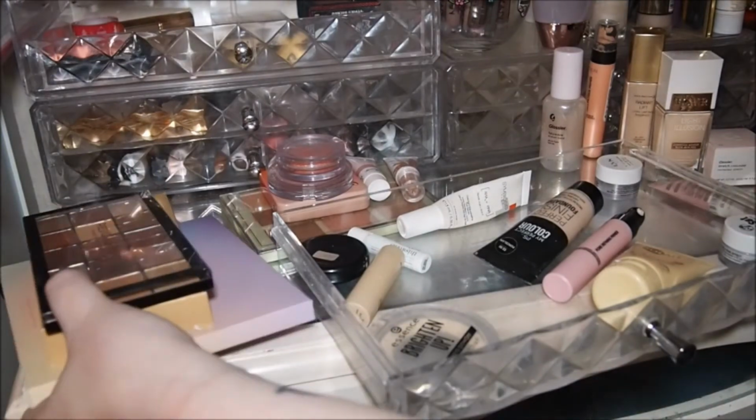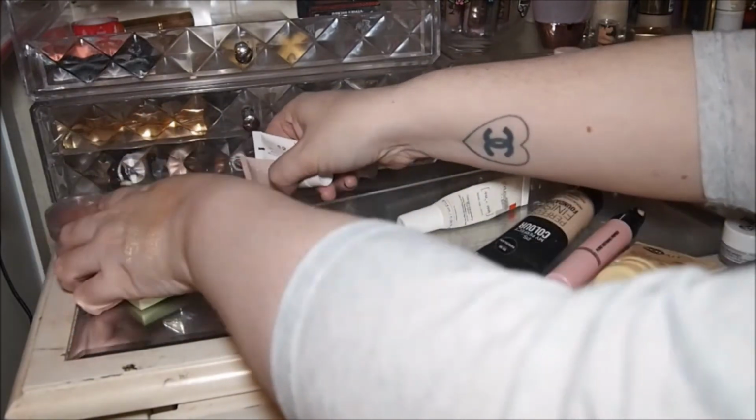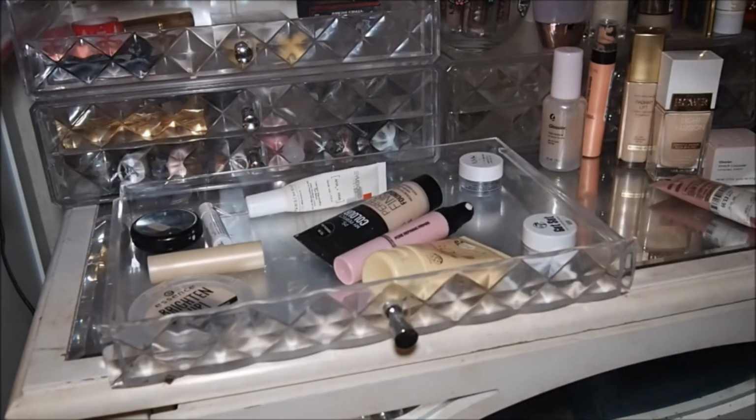You're not really seeing it a lot, are you? Ooh. Can't drop Clinique. Right, that's better.